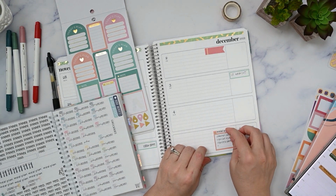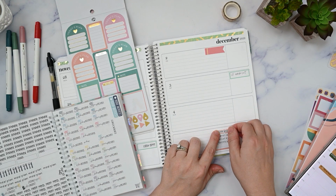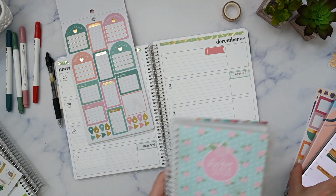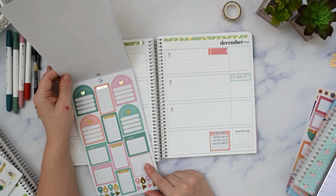It's all lowercase, and it's someone's font. It's like one of the creators' fonts, and I'm not really sure. I don't think it's Julie Plans. I'm not sure, to be honest. It came off of a freebie sampler. So now I'm going through this Michael sticker book to see what else I can use.